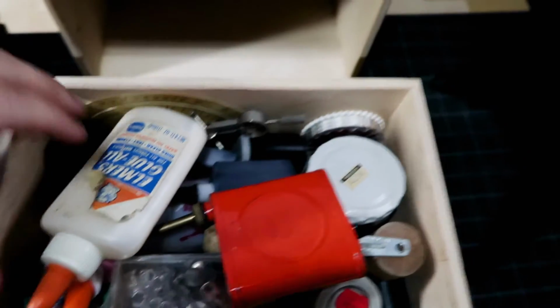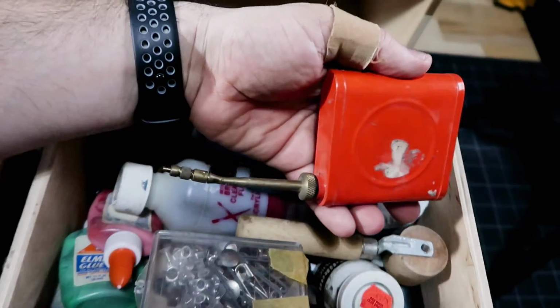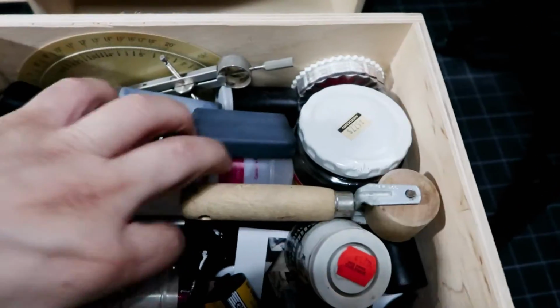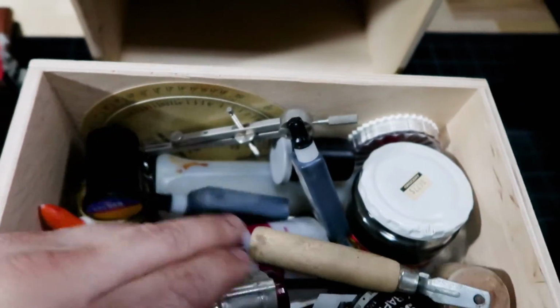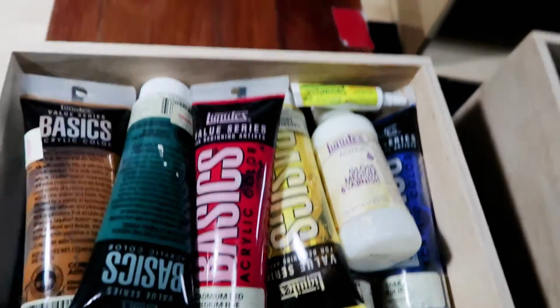In this box is still a bunch of my art supplies. Check that out. I still have brushes. Look at these big brushes and sculpting stuff. And I have a full set of acrylic paints. And then here's the coolest thing I found. Check this thing out, right?